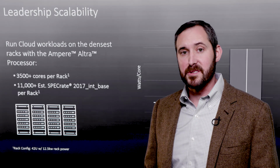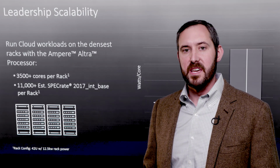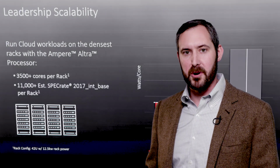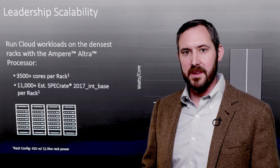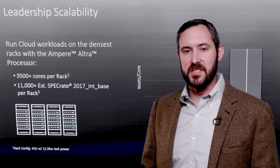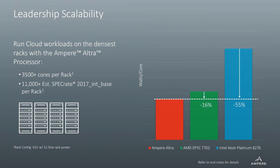Another key metric that cloud service providers look at when they're assessing the scalability and density of solutions is the number of cores that they can deploy per rack. At some point, they run into a rack-level power limit, which constrains their ability to continue to deploy more and more cores. And in the cloud, cores mean more users, more services, and more revenue. Because the Ampere Altra processor has the industry's lowest power per core of any data center processor, we're able to deploy more cores per rack than any other solution.